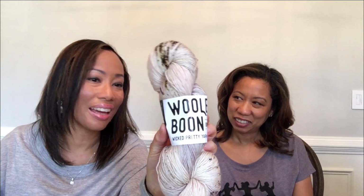Actually, I got this from Black Mountain, and I don't know what I'm going to do with it yet. I just had to have it. Wool and Boone. Too nice to be a sock. It is, right? Perfect to be a cowl, though. Yeah, you can make that a cowl. You think so? Yeah, why not? One skein cowls? Gosh, I don't know. I'm still trying to decide. You know, that's the thing.